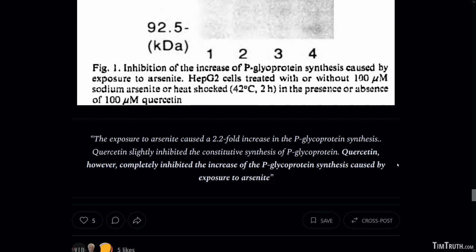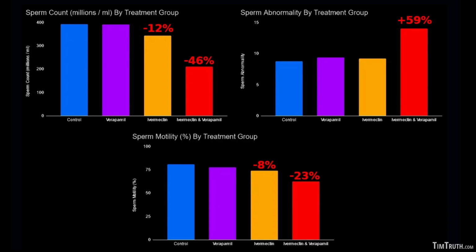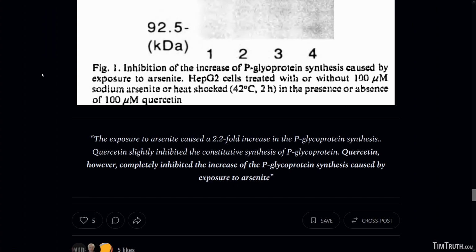I think this is bombshell. I think this is huge. And I think it might signify a mass betrayal. Think about the effects that verapamil had with ivermectin in the rat studies. And then think about what we just learned about quercetin having, at least on some cell lines, an even more profound effect on PGP inhibition. And then we saw Natto K2, also a very profound effect on PGP inhibition, seemingly more profound than verapamil, which they looked at as well.